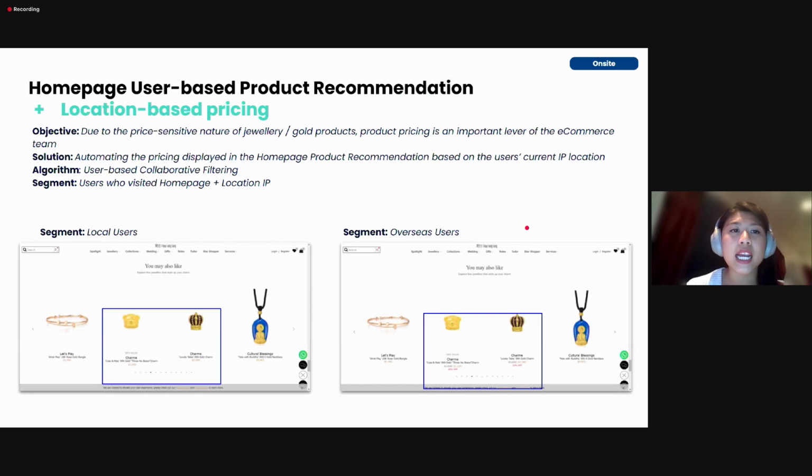The next one that I like to take you through is how we also drive product discovery for users who have landed on the website, on the homepage, where we often see the highest bounce rate. As you know, jewelry is a very price sensitive product, and obviously the pricing would be different for users who are in Hong Kong versus users who are overseas, right? We want to have some pricing adjustments over there.